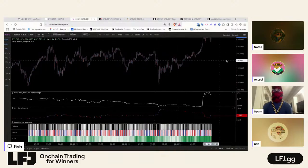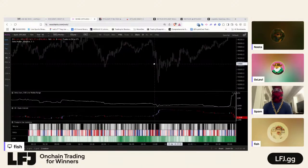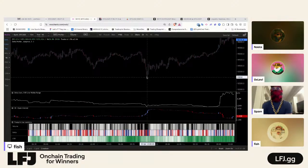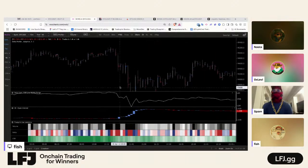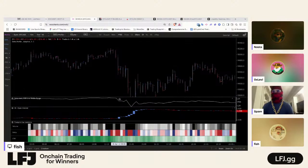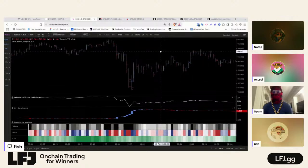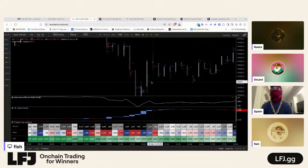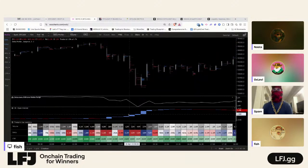This is yesterday, 30th of April. This last move down, let's zoom in a little bit, from 95K to 93K. Just make this a little smaller. Do you guys see this clearly? There's a lot of open interest opening right here. And you can also see the candle deltas are very negative, negative 12 million. Can you see that? Yes. That's basically retail shorting.